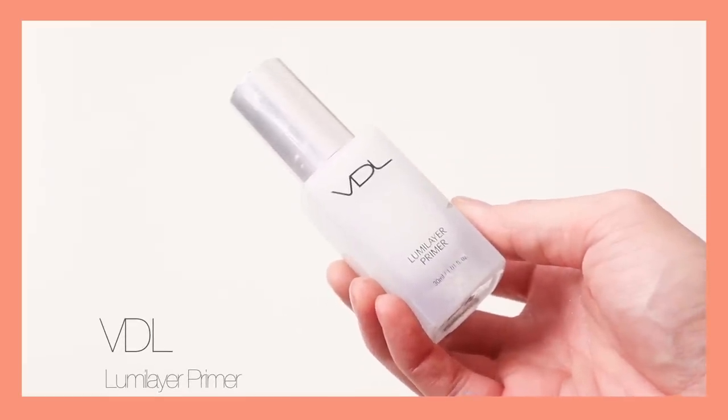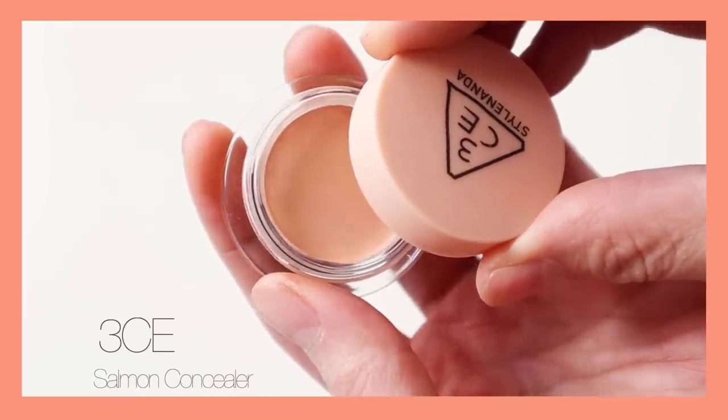To apply a little bit of shine on the higher points of my face, I'm going in with this VDL primer. This VDL primer is the best for luminosity, honestly. I think it's one of the better primers out there.